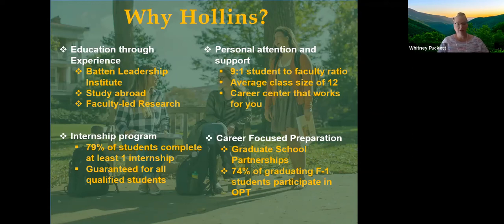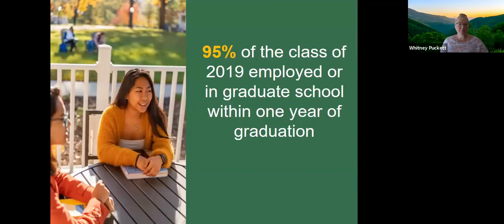74% of our graduating F1 students will participate in OPT, which is a fantastic number and very, very high for a school of our size. And our Career Center, just going back up to this top point here, because it's related, really works for you, not just in our internship placements, but in our career placements after graduation. They're very committed to making sure that every Hollins graduate is successful and goes on to be a leader in their field. And that's why we can say with confidence that we're not wondering whether you'll be successful. We are quite sure that you will be successful.